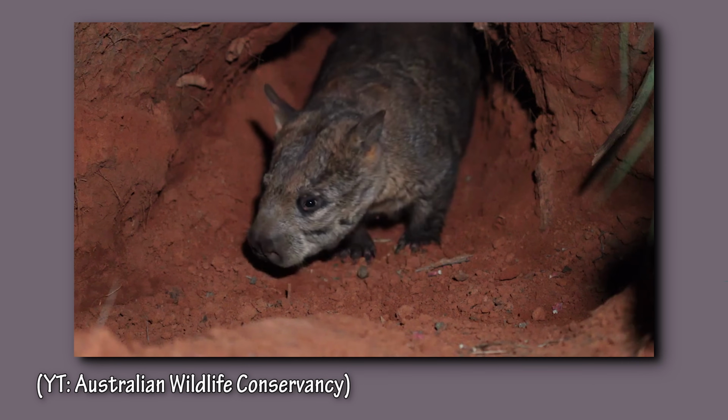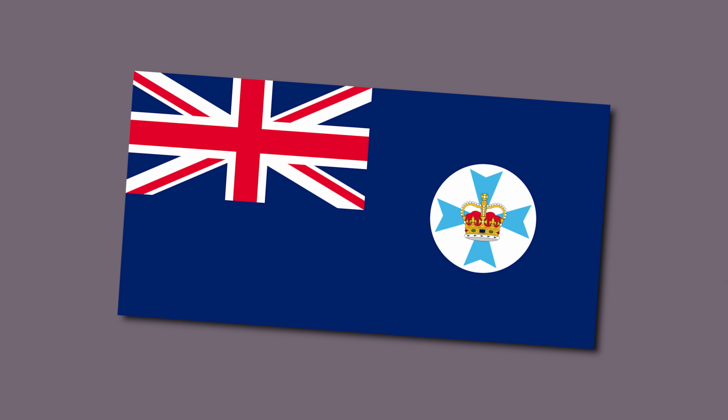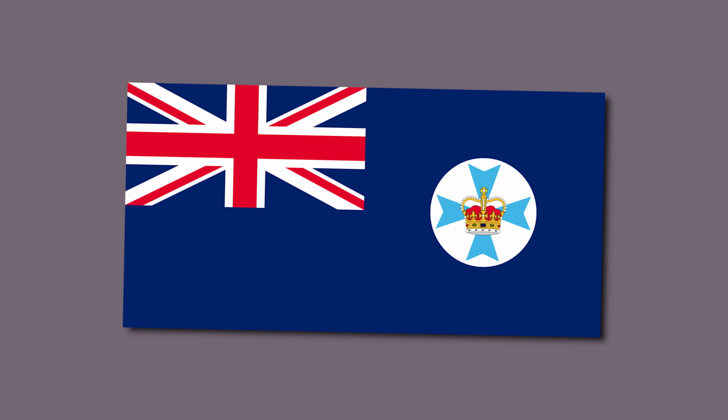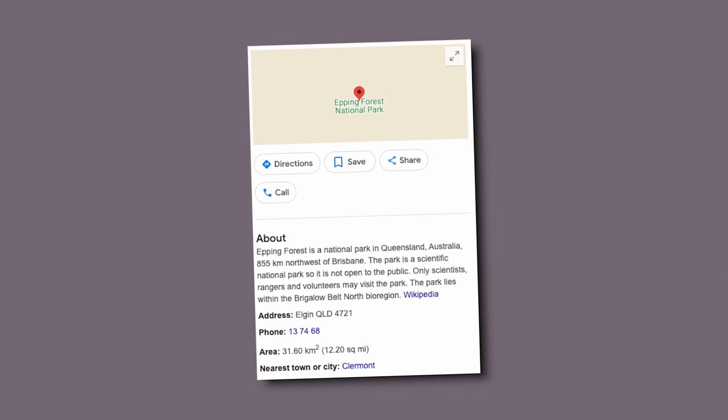And why are they one of Australia's rarest mammals? Well, unfortunately, they are listed as critically endangered on the conservation status, with an estimation of only 315 in the wild, and that was in 2021, 3 years ago. And this wombat can only be found in Queensland, at Moonee Creek, and also found in Epping Forest National Park. And they were also found in northern New South Wales, but unfortunately have gone fully extinct there.